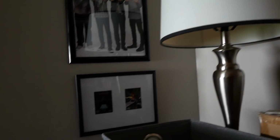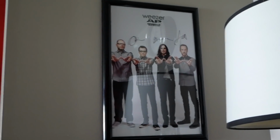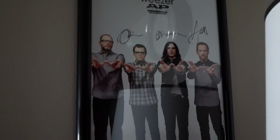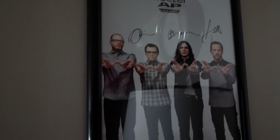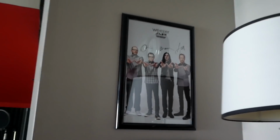And over to the left, we have a George Lucas signature, but on top of that is the real treasure, which is, oh yeah, baby. That's right. All 4 Weezer signatures, autographs on this poster that Alternative Press sent to me when I was featured in their magazine.